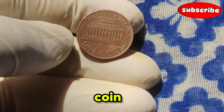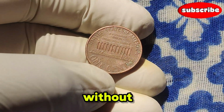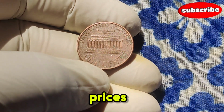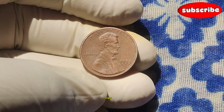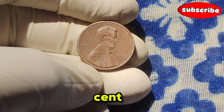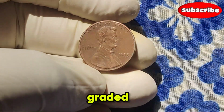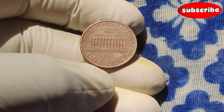The condition of a coin also plays a major role in determining its value. Even without errors, coins preserved in extremely high grades can command significant prices. Numismatists evaluate coins using a grading scale that ranges from heavily worn to perfect mint condition. A typical circulated 1993 penny might be worth only 1 cent to 10 cents depending on its condition. Uncirculated coins graded around MS-60 to MS-65 may sell for a few dollars.